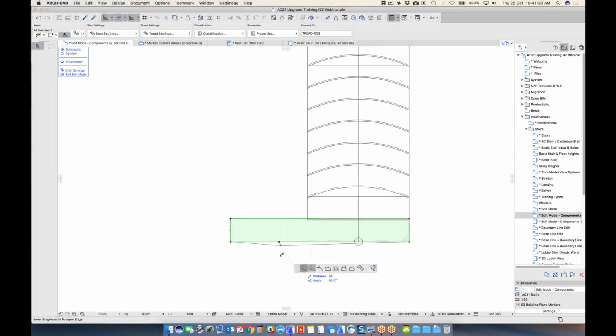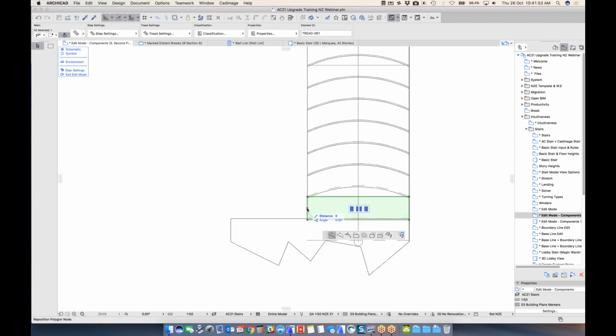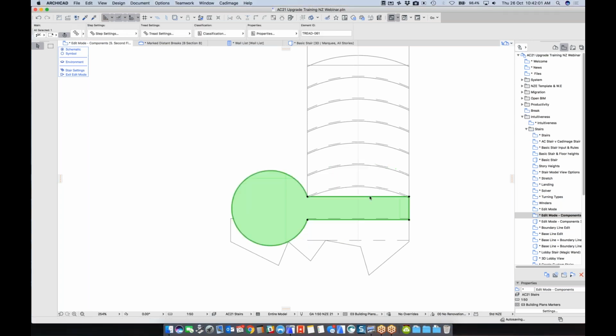So if I wanted the front edge to be a little bit spiky, maybe the second tread has a bit of a curved edge on it, so you could create a bullnosed stair in this way. You could even change the shape of that stair.